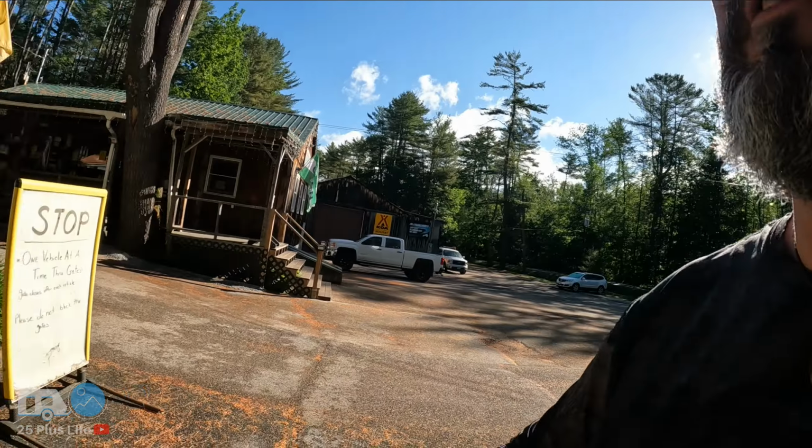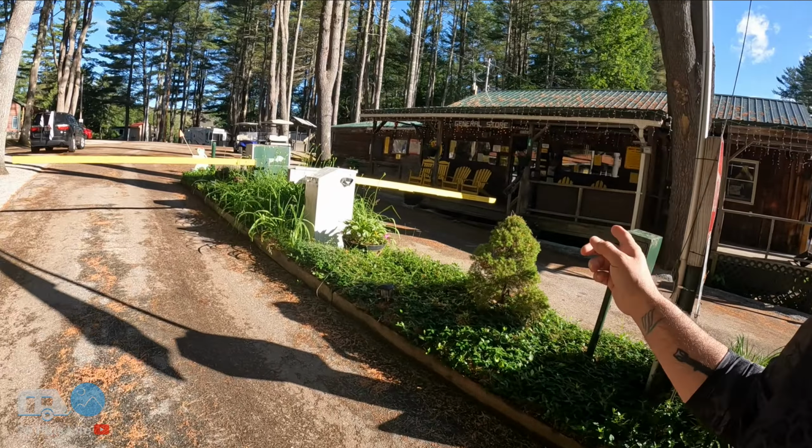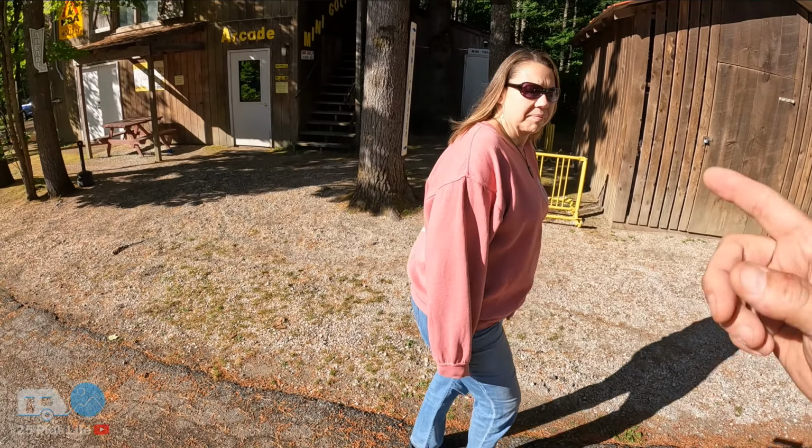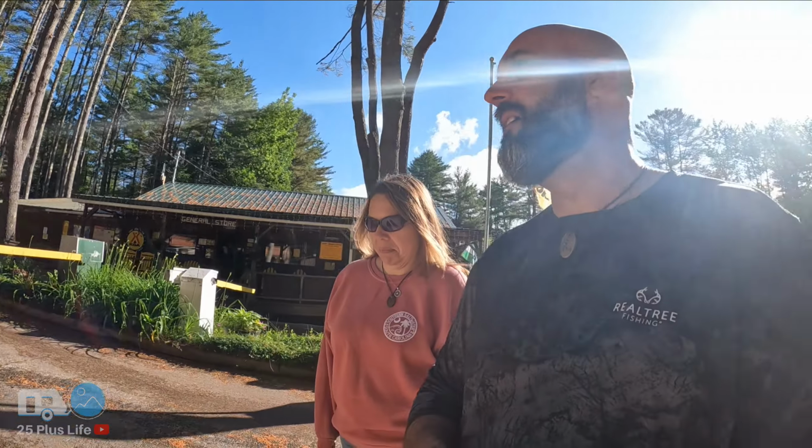All right, first thing you notice as we come through the gate, there is a camp store. And I will say, probably one of the most well-stocked camp stores. On this side over here, you have, Carrie, you also have an arcade, some mini golf inside as well.